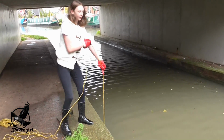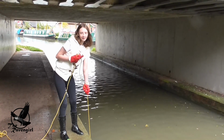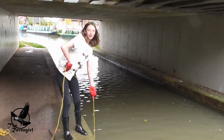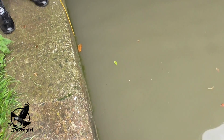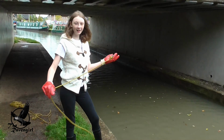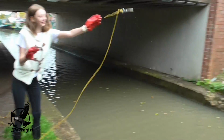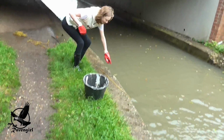She's got it stuck. There's always metal on the bottom of these. Oh, that's the problem, isn't it? Hold on then. Okay, guys, I got it out. Yay! Let's try this again. Whoa. You're just trying to get me wet then, weren't you?